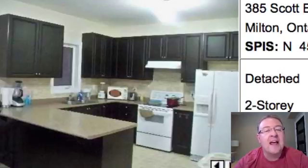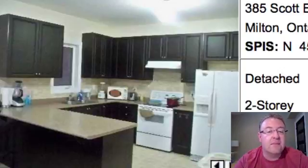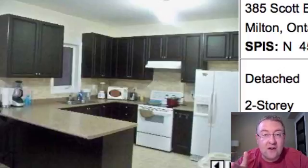The other thing I talked about with this one, it was listed before. You can see there's a green light coming from a lot of the light fixtures. The whole house seems green. Even the floor has a bit of a greenish blue tinge to it, and it's because of those compact pigtail fluorescent bulbs. Not good to sell your home.